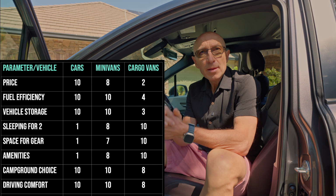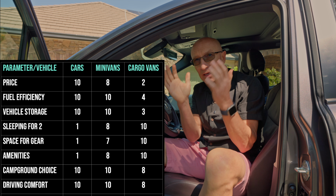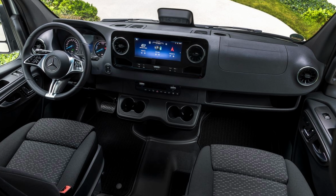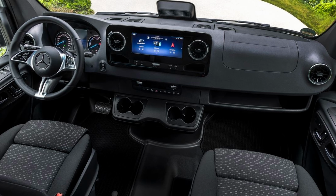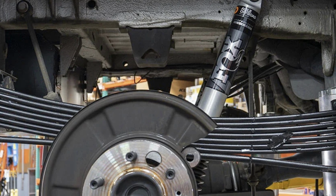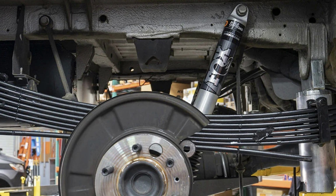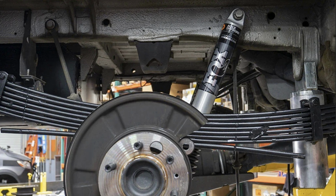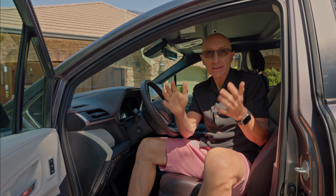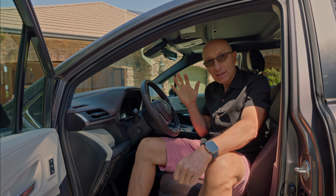Driving comfort. Passenger cars and minivans have similar driving characteristics and have excellent comfort for drivers and passengers. Cargo vans are designed for business uses and have fewer creature comforts in the cabin. They are heavier, longer, have truck suspension, and in factory trim have less sound insulation. As a result, long hours behind the wheel in cargo vans cause greater fatigue than driving a car or a minivan.